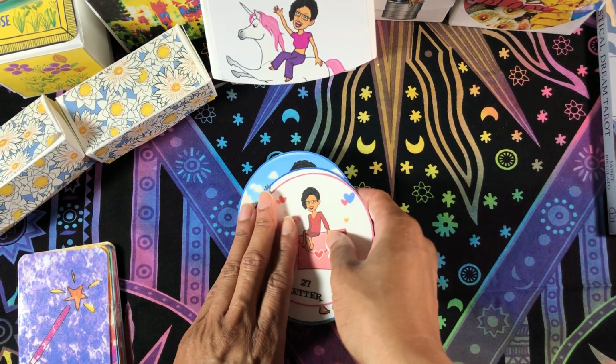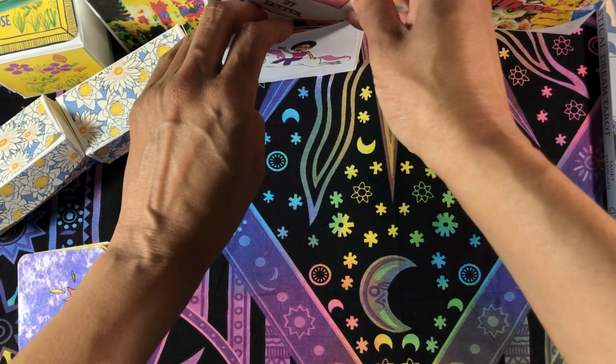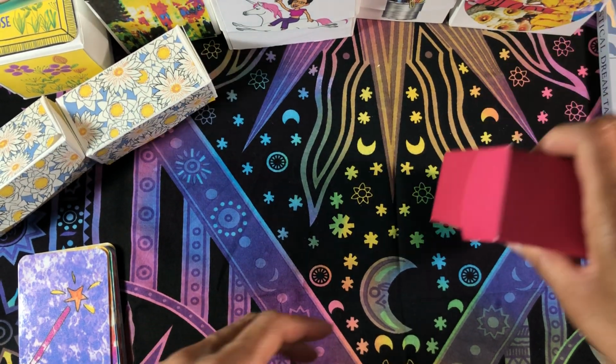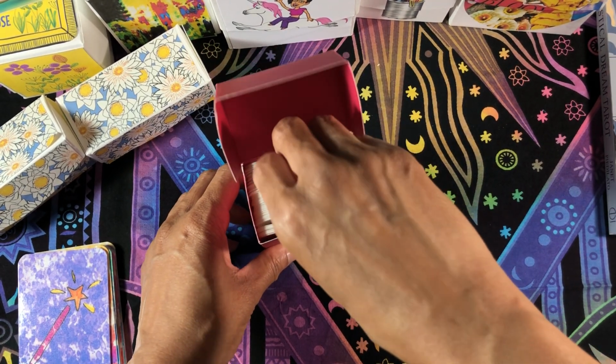Almost everything that I'm going to show you, I made this year and printed on my printer, using Google Slides for the most part. Here's another one that's based on an app.